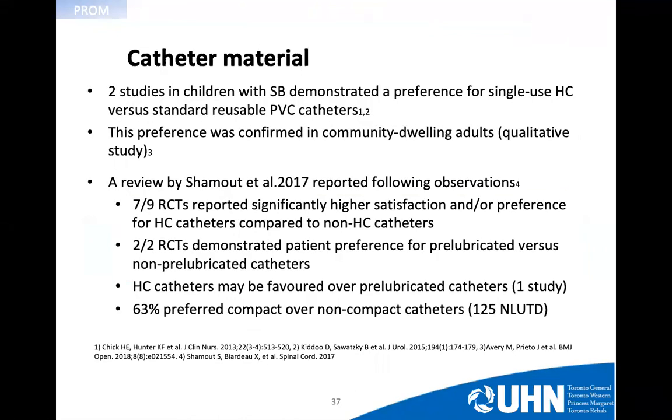There's been a number of studies too, especially in children, looking at whether the catheter material makes a difference in terms of quality of life and preference. There's certainly higher satisfaction for the hydrophilic coated catheters as well as the pre-lubricated catheters. So these higher-end catheters tend to work better, and I don't think that's a surprise. They're probably better designed.